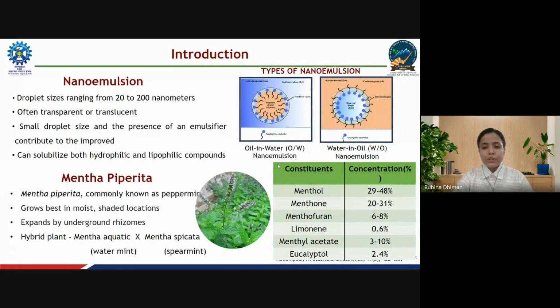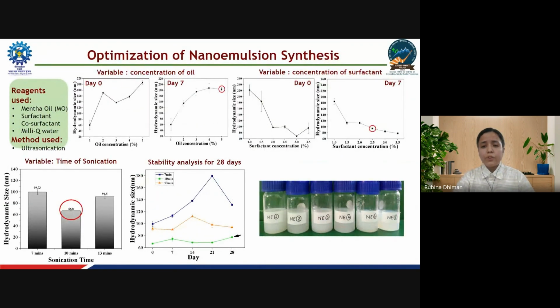Here, for the preparation of nanoemulsion, we have used essential oil of Mentha piperita, which is a widely recognized herb, known for its refreshing flavor and aroma. But beyond its culinary uses, it boasts a long history in traditional medicine and shows promise as a natural antibacterial agent. Along with essential oils, we have used surfactant and co-surfactant, which are also essential for the synthesis of nanoemulsion.